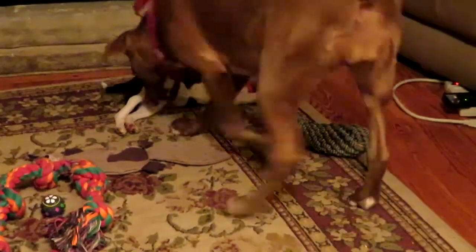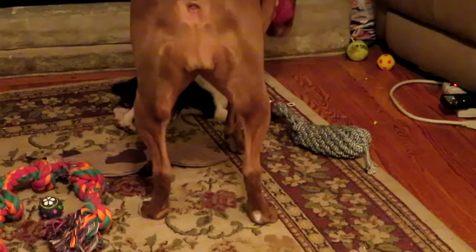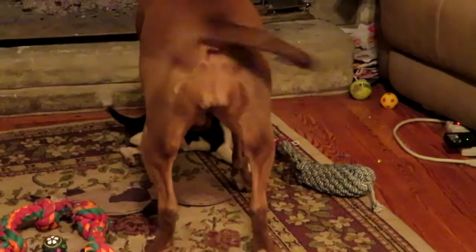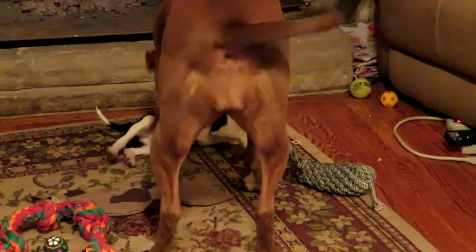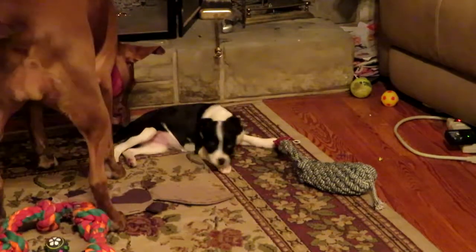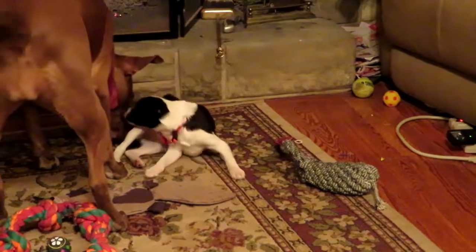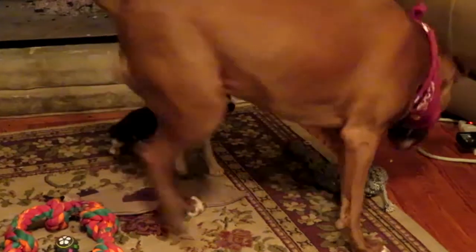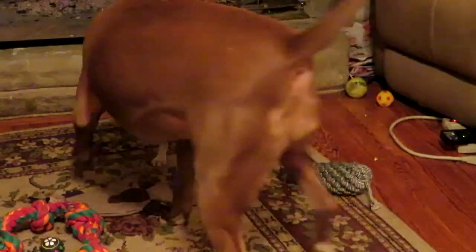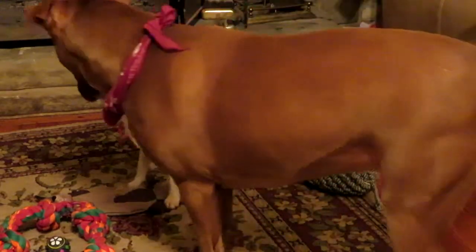I was just playing with Ruby with that duck toy. Now Blaze is flying. Surprised Ruby hasn't stole it yet. Oh, Ruby's actually playing with the puppy bag. Be easy.